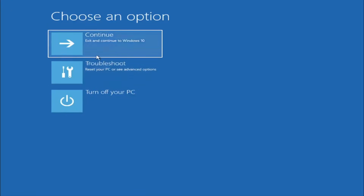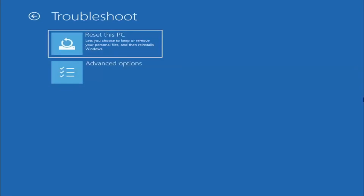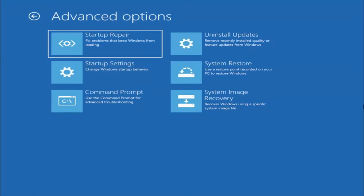So anyway, we're going to go ahead and select troubleshoot, reset your PC, or see advanced options. And now we are going to go ahead and select the advanced options button. So go ahead and left click on that. And now we're going to go ahead and select where it says command prompt, because we're going to be going into the command prompt for today's tutorial, and that's where we're going to be doing our conversion. So we are going to start off by selecting command prompt.